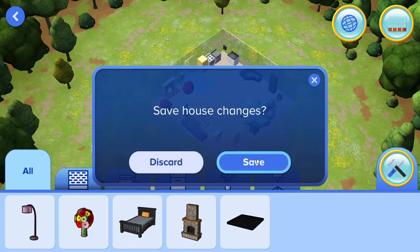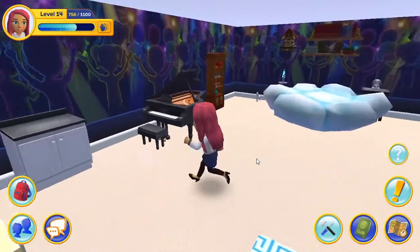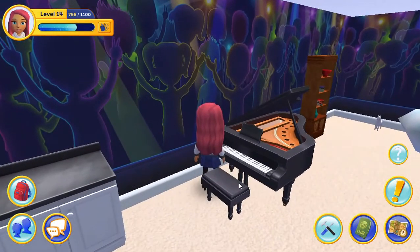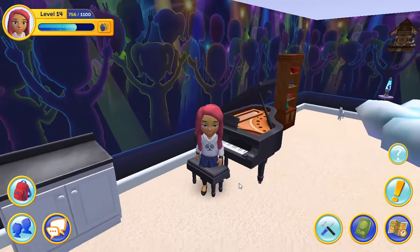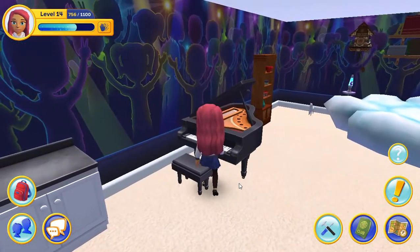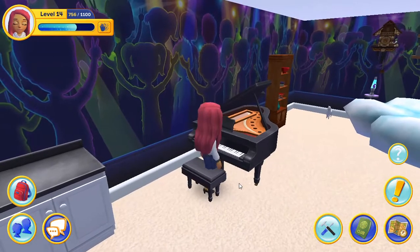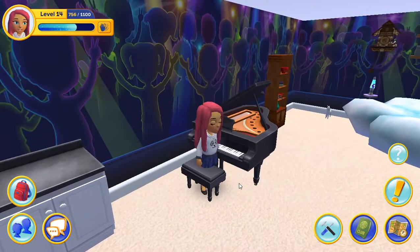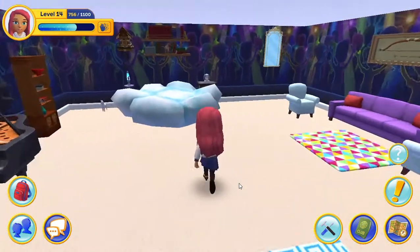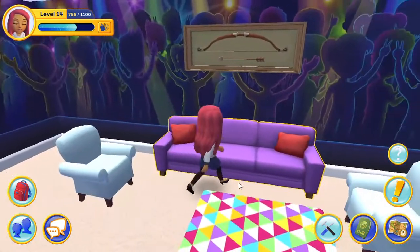It's not really crowded. I wonder if you could play the piano. I'm gonna try that. Play. You go through the piano chair. What the? Dang, dang, dang, dang, choo-choo train. Oh, I thought I was stuck.